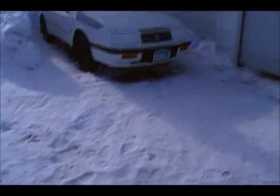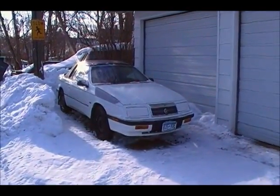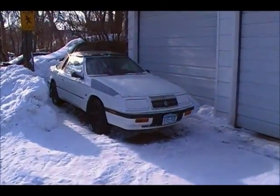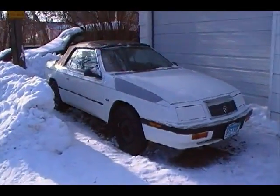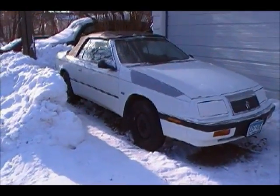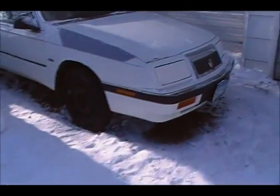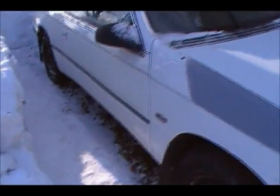Well, I got the '91 LeBaron dug out. They're working on it for a few days here and there. December 27th, 2019. I got some pretty nice hubcaps I have on this during the summertime and stuff, but I took them off for sitting outside this winter. But yeah, I'm really happy to have it dug out. It doesn't appear to be any damage from the plow, so I'm glad for that.